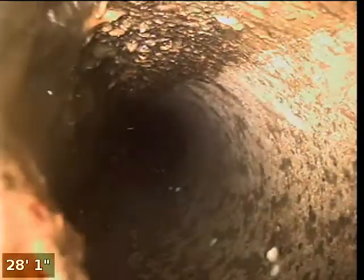So, see some roots there. You got old concrete, pretty aggregate piping. Once we get down to the main, I'll turn the water off and we will come back and get a look at this line. Alright, I'm going to go turn off the water. We'll pause the recording and then we'll get a look on the way back.